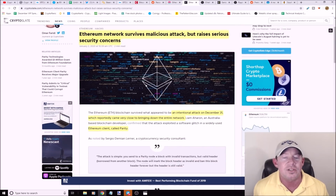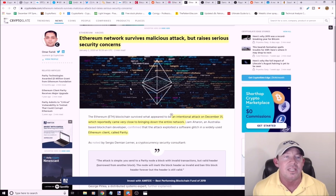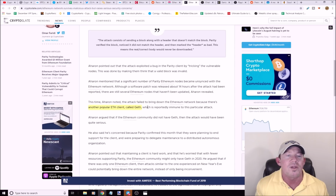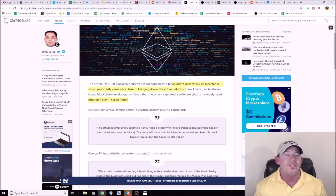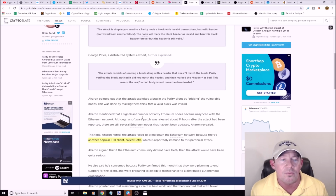Ethereum network survives malicious attack but raises serious security concerns. So there was an intentional attack on December the 31st, which reportedly came very close to bringing down the entire Ethereum network. So there's two Ethereum clients. One's called Parity and one's called Geth. And so this attack basically tricked Parity. And so it could have brought Ethereum down to its knees, but only about 20% of the nodes run Parity, whereas obviously 80% run Geth.